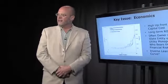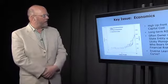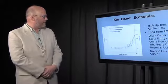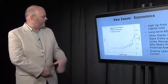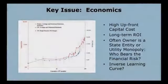Another issue is the capital cost for construction of a power plant. This plot shows the actual capital costs for construction for power plants in the US in red, and the dark blue data points are for the experience in France.